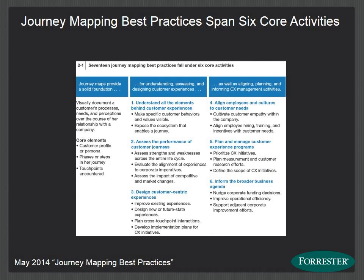And we find that there's journey mapping best practices, they span 6 core activities, and I'm going to just walk you through these rather quickly. And I apologize, these are very dense slides, but slides are leave-behinds as well, so I'm hoping that you'll be able to read these and consult them later.